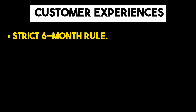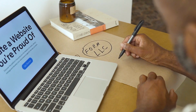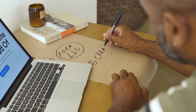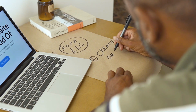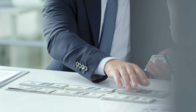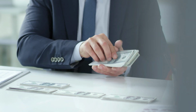One customer with a sole proprietorship since 2010 was told to reapply in 4 months after filing an LLC. Another was initially approved for a $15,000 credit card but was later denied. The reason? They switched from a sole proprietorship to an LLC. Revenued wanted them to open a new bank account with the LLC listed and reapply in 2 to 3 months with a deposit of at least $10,000 showing. So these are customers' experiences, just to give you an idea of what they're looking for.